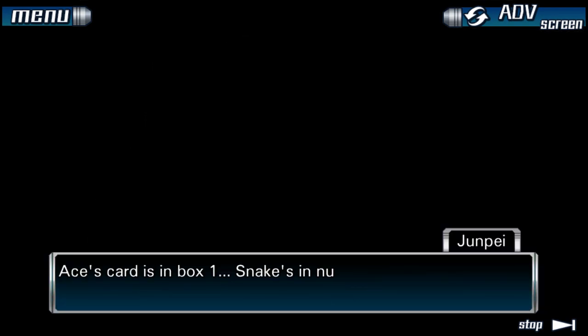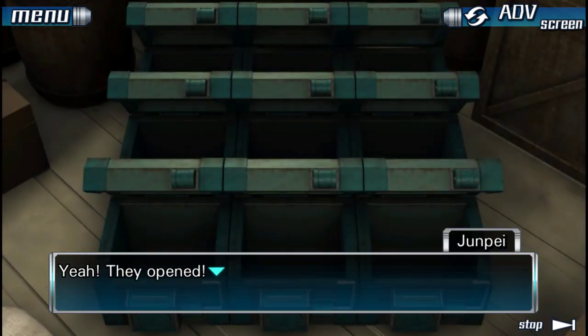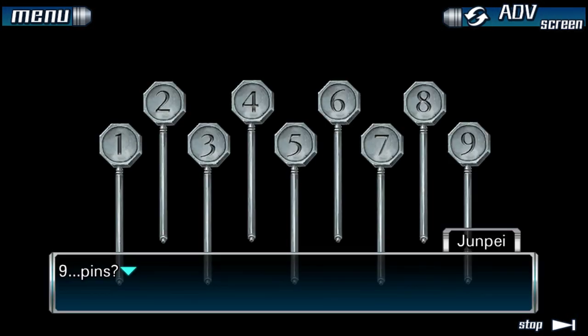Ace's card is in box 1, Snake's is in number 2. I just need to do the same for the rest. And finally, the 9th man's card into box 9. Yeah! Oh, they opened! What the? 9 pins? I guess I'll take them with me.